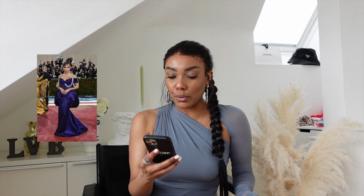Oh, the color is just everything. I think that's why maybe I was so drawn to it, because of the color. It's got this really, really rich purple tone, and I absolutely adore it. Again, her hair and makeup, chef's kiss. She looks amazing, and I need to know who she is. So I'm gonna add her to the list of people to Google.